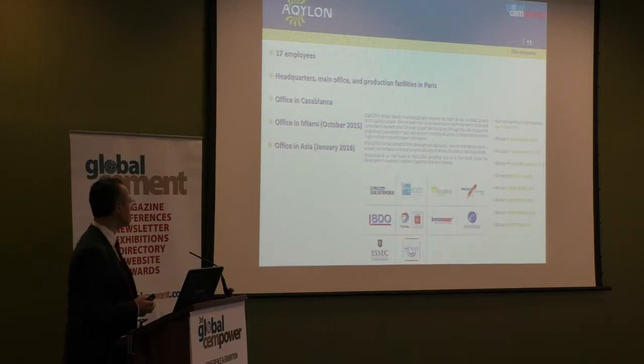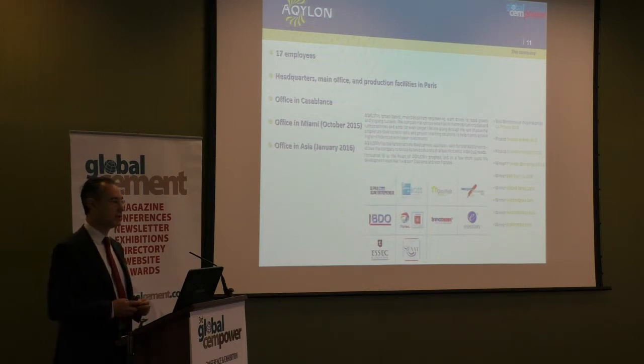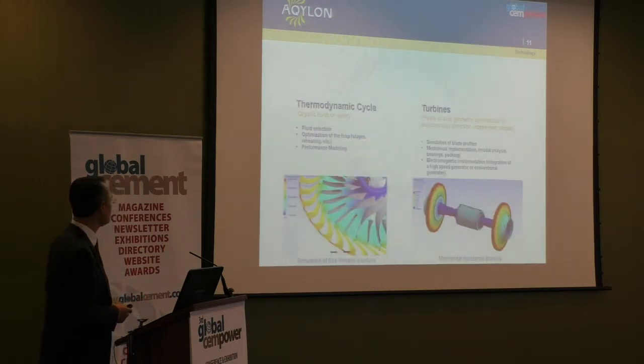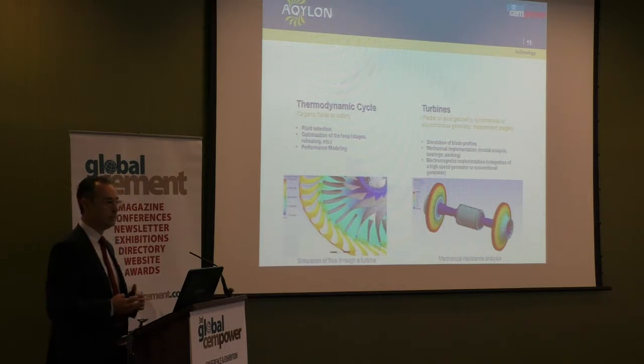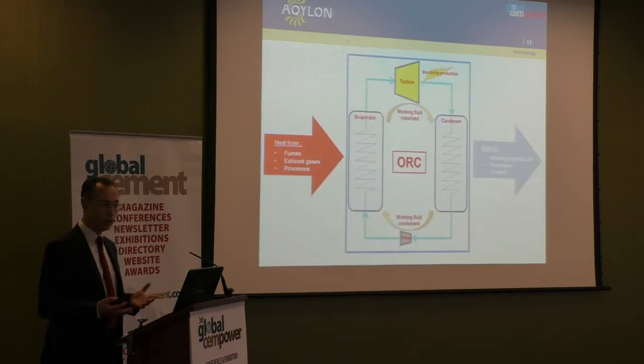Hakilon is a multi-awarded company for its technology and innovation, in the turbines as well as in the cycle. Just to say a few words, at the beginning Hakilon was focusing on the design and conception of turbines. We even developed a specific software to help design and test turbines. And then we made our ORC.